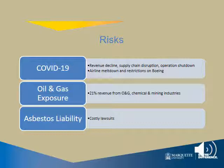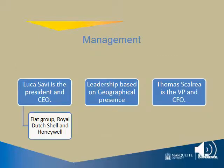Lastly, asbestos liability. Pending asbestos liability and claims are estimated to be filed over the next 10 years. Currently, ITT has around $430 million in pending asbestos liability, and failure or additional claims can hinder ITT's balance sheet and add additional cost.